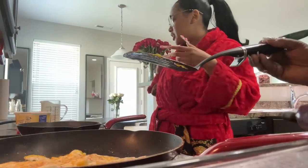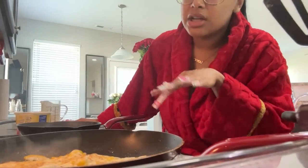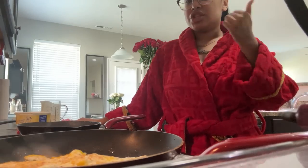So after this, I'm gonna just set it up on the table and try to make it look cute. Do her eggs different. She said it's more delicious like this, so we gonna try it like that. I usually just do scrambled.